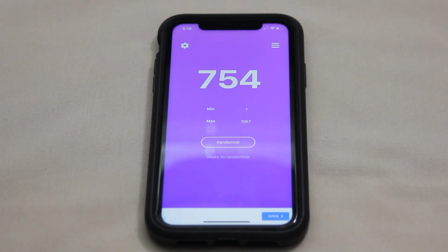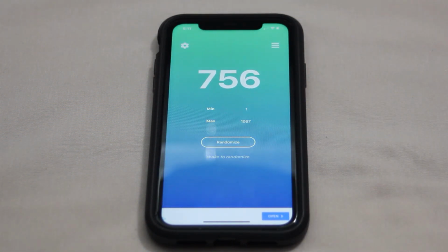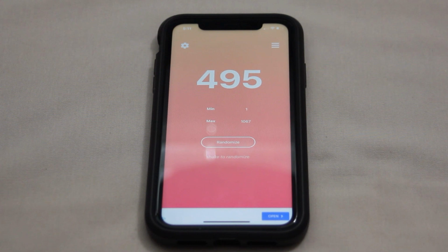Very close number. So 754 comes from my BH Cosmetics Miss Claus palette, and it is the shade Fireball. And lastly, oh my gosh. So that is from the same palette, so we're going to re-roll. Get 495. So 495 comes from my Huda Beauty Desert Dusk palette, and it is the shade Twilight. So I'm going to go grab all of those and be right back.